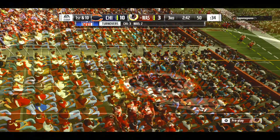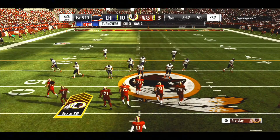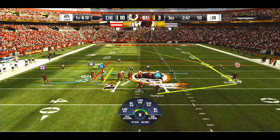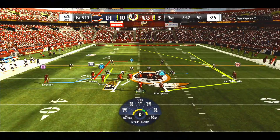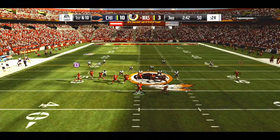Yeah, so don't wave your arms, right, as a receiver if you're not wide open. Got to know that you're open. Otherwise, just don't do it. Smith and the Redskins will come up now 1st and 10 right at the 50-yard line.